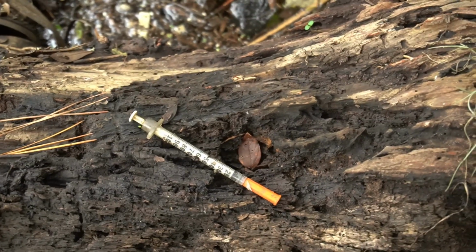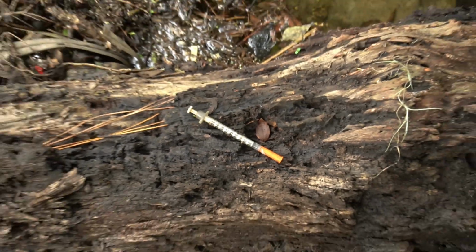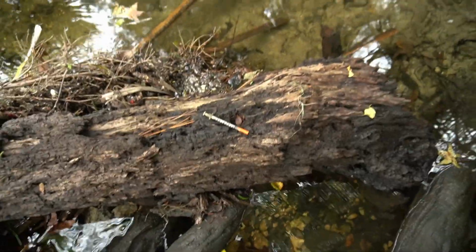I hate seeing that in the creek. Oh, my goodness. Who knows what that was used for? We're just gonna walk away from that.